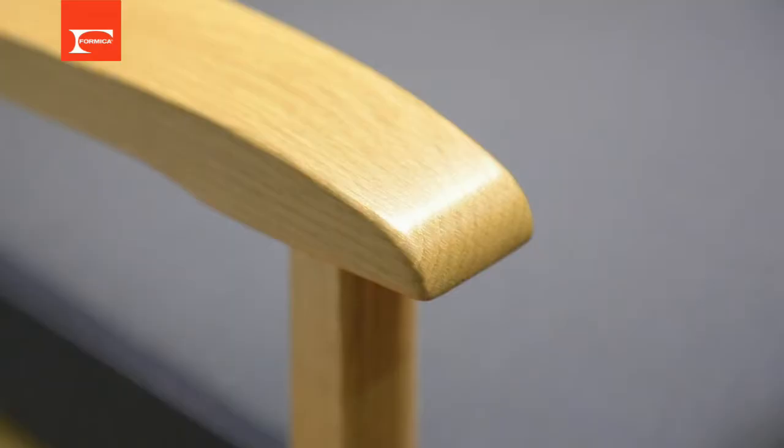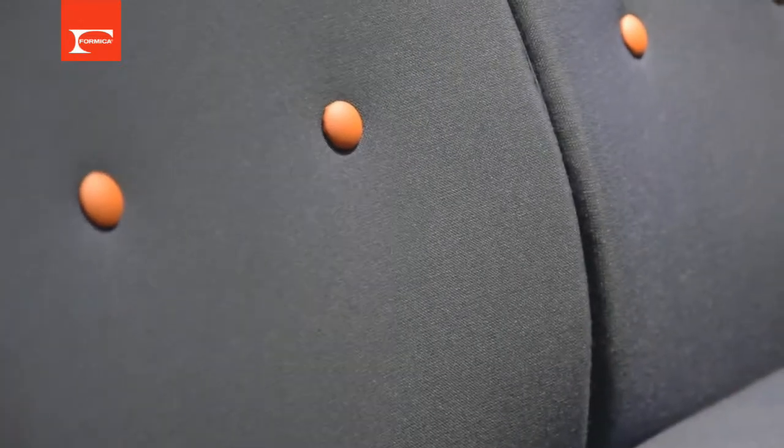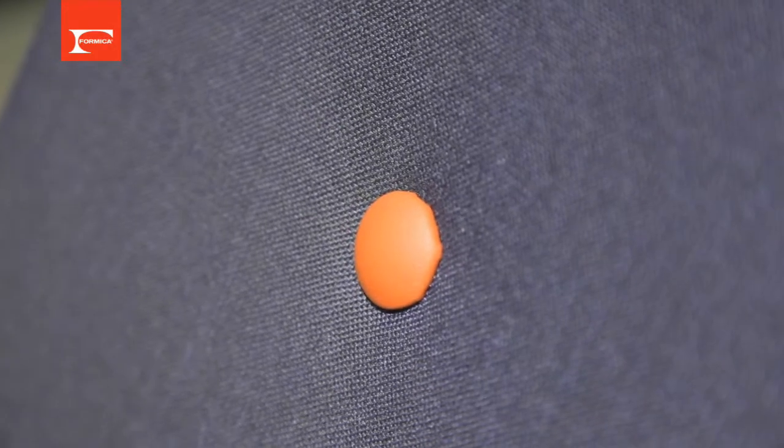So I really like your classic color scheme here with the oak and the super classic navy blue, and these little red buttons. Beautiful. I think it worked out really good. Yeah. Thank you.